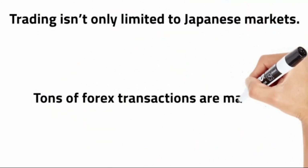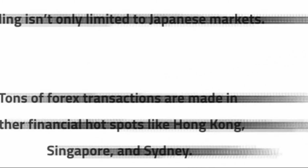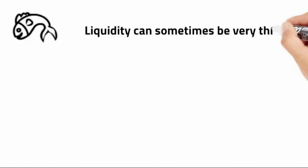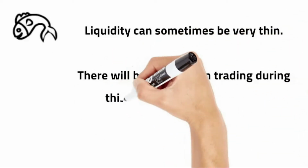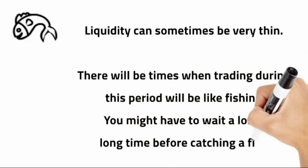Tons of Forex transactions are made in other financial hotspots like Hong Kong, Singapore, and Sydney. Liquidity can sometimes be very thin. There will be times when trading during this period will be like fishing. You might have to wait a long time before catching a fish.